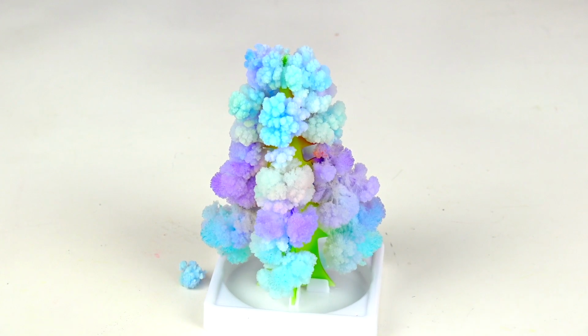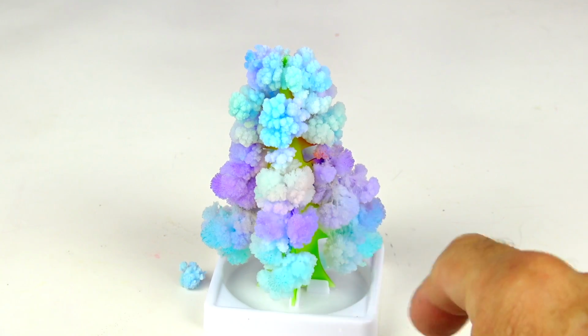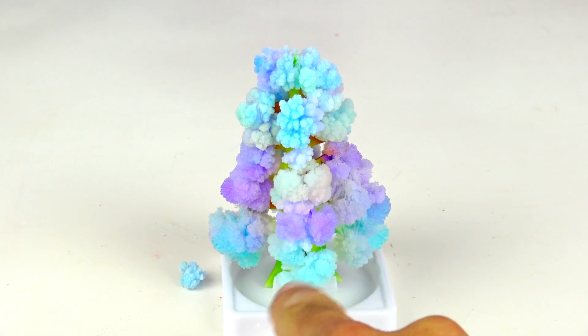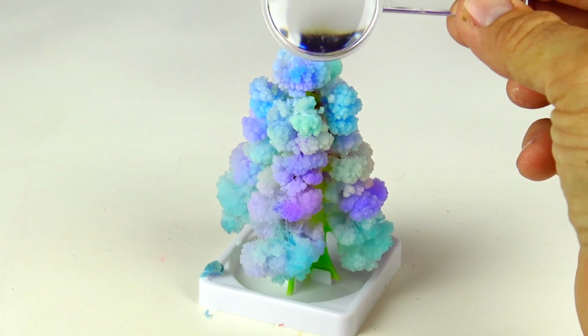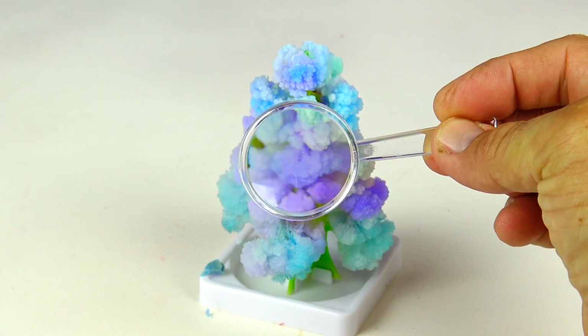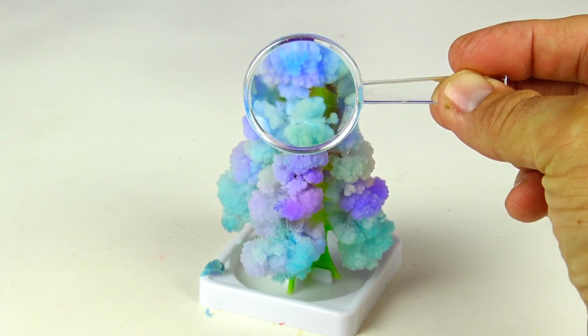All right guys, here is the crystal tree about 7 hours later. You can see all the colors, purple, blue. Oh, it's very delicate. If you move it, all the crystals will fall off, but I think it came out pretty good. Here's a closer look at some of the crystals. Wow, it came out really good.